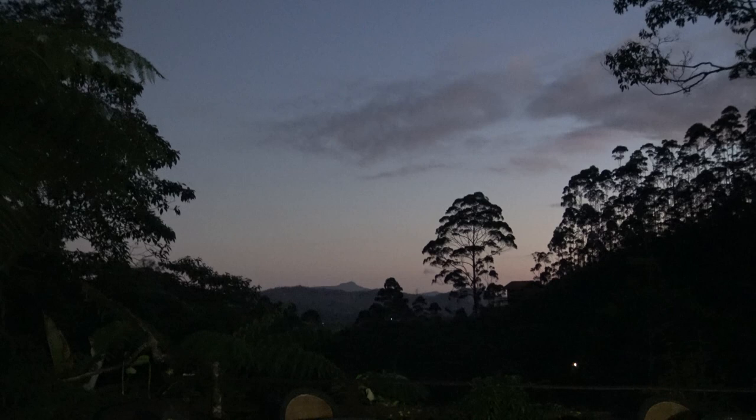Uh-oh, the sun is starting to come up. What does that mean? It means that the moths will stop coming now, so we can slowly start to clean up the trap. It was a good night though, wasn't it?